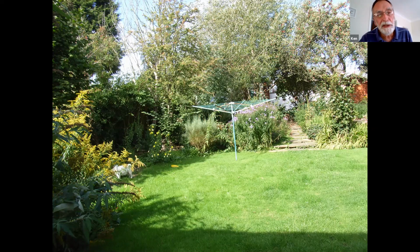Certainly, Jennifer Owen made no effort to produce any of these classic bits of what I call fake countryside in her garden. No wildlife meadow, nothing like that. And yet she still had this amazing diversity of wildlife, especially invertebrates, in her garden.